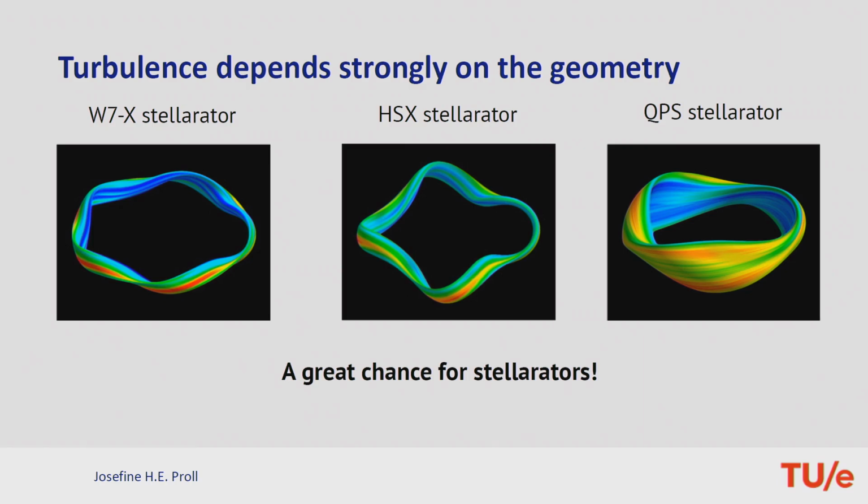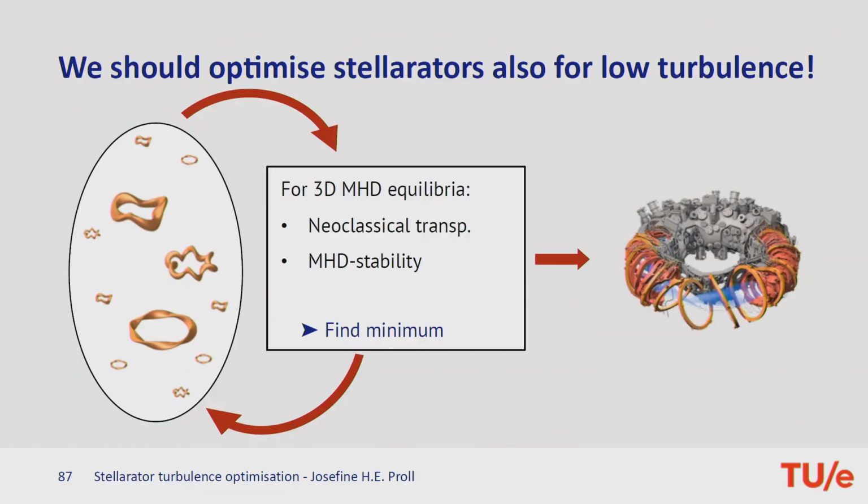And the calculations have shown really that the amount of heat that is lost in these different shapes is very different. So really there is hope. The only question is, okay, which shape do we want to build in the future that has the least amount of turbulence? So we could go back to our fancy code where we're doing this optimization that we've already used to calculate Wendelstein 7-X and just include turbulence within our optimization loop, right?